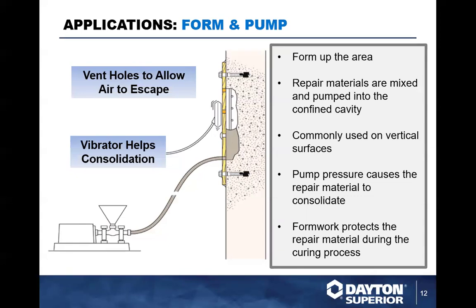A couple really big benefits of form and pump applications are the pressure from the pump consolidates the material. You can only fit so much material into the void. So if you fill the void, that material is going to be about as consolidated as it gets. And using a vibrator on the form board really helps that as well. Form and pump applications are awesome for large scale or when you're moving from place to place to place in a big structure with a lot of repairs. Form and pump is very common.